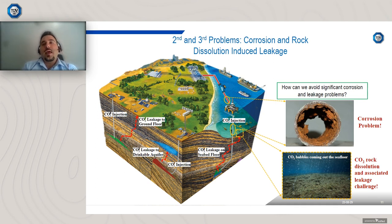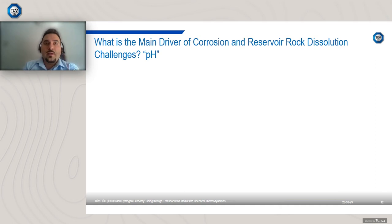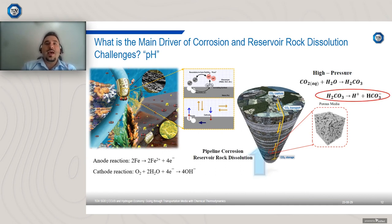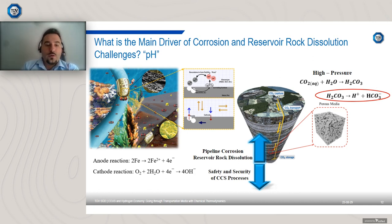And in order to answer that question, firstly, we need to know what the main driver is for the corrosion, reservoir rock dissolution, and precipitation after injecting CO2 into depleted oil and gas reservoirs, or even in the case of deep saline aquifers. So the pH would play a critical role in this regard. Here you can see the anode and cathode reactions participating in electrochemical corrosion. And when we have even a trace amount of water, hydrogen sulfide, or generally polar components as impurity in the CO2 stream, carbonic acid will be produced, and this acidic solution is more reactive compared to the pure stream without any problematic impurities, and can attack the pipelines.